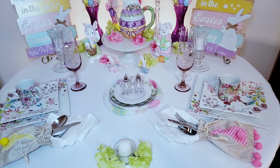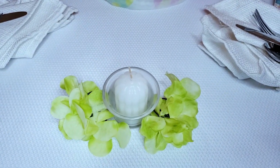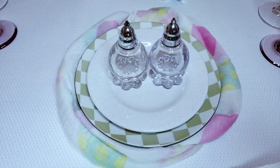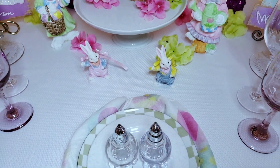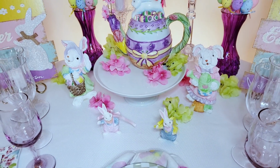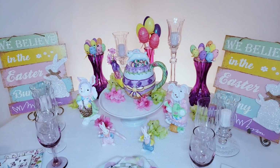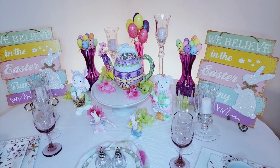Now down here right in the front, I have this little votive candle that was thrifted with some green hydrangeas around it. And then my salt and pepper shaker are sitting on this green and white plate from Hobby Lobby. And then underneath that plate, I have this scarf that I actually got in one of my grab bag boxes from Michael's. And I just love having all these fun things from Michael's grab bags that I can use for all the different seasons. So you get a chance to see what I did with some of that stuff from Michael's.